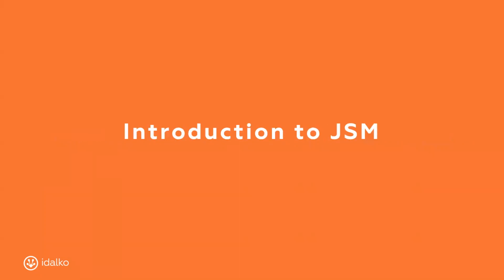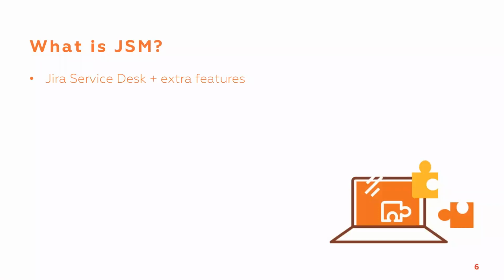All right, so what exactly is JSM and what is the difference between it and Jira Service Desk? Well, first of all, Jira Service Management is what Jira Service Desk was. Most of you already know Jira Service Desk. For those that don't, Jira Service Desk was an application to manage incidents, requests, problems, and changes. In 2016, Jira Service Desk gained the ITIL certification from Pink Elephant in these 4 areas. Jira Service Management, however, brings some extra features to the existing Jira Service Desk platform.